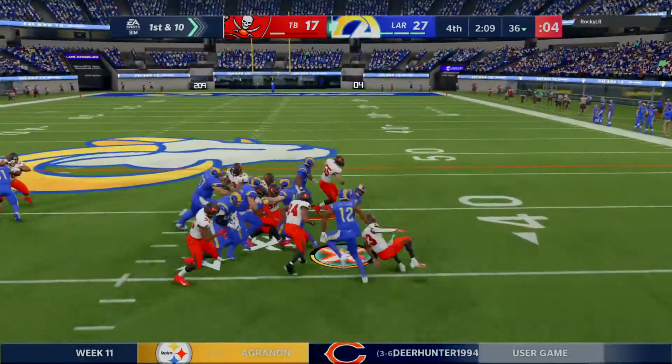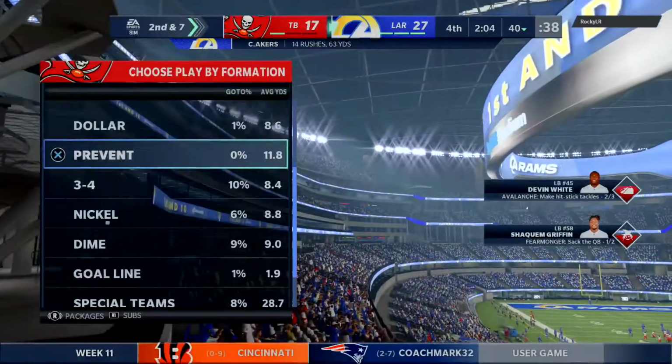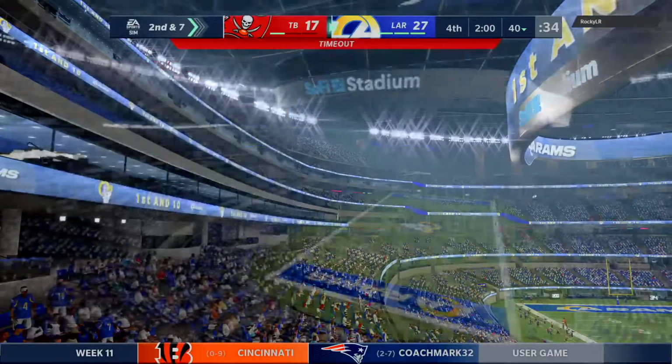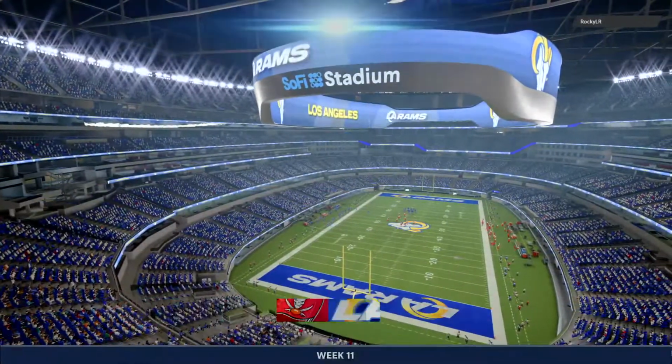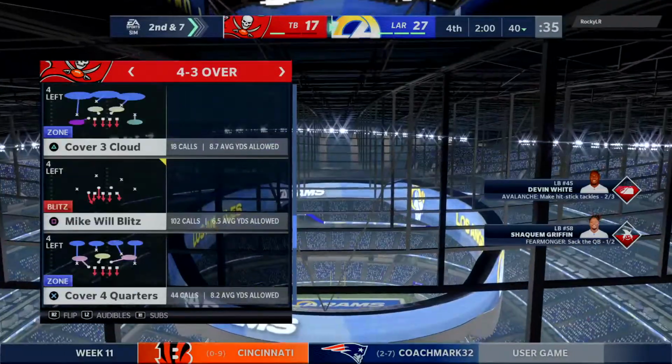They'll run on 1st down. Akers, and he's dropped right at the 40. Gain of 3. Sean Bunting on the tackle. 2 minutes left to play in this football game here on EA Sports. At the 40-yard line.